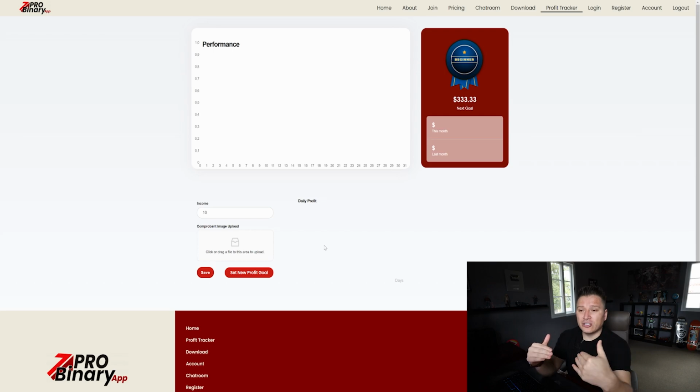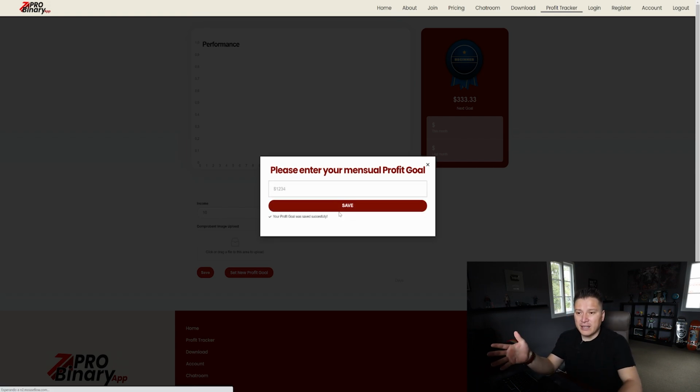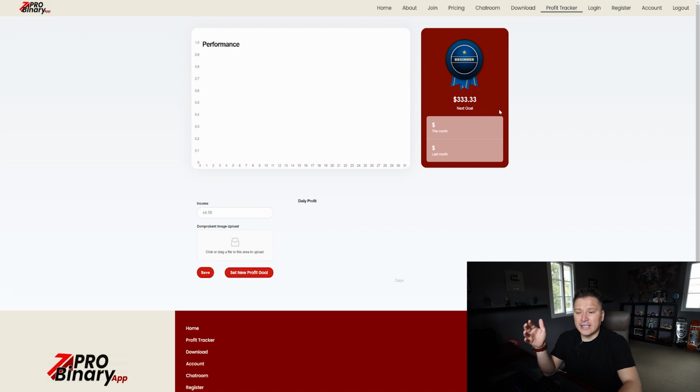So with this tracker, you can go ahead and set the goal, for instance, $1,000 a month, and you save it. Here, you're going to get the next target. The system itself will give you the next target so that you get step by step to the actual target and start making money slowly. And here, you're going to choose how much money you're actually making, okay? Why is this so important? Because we want to see how much money you're making.